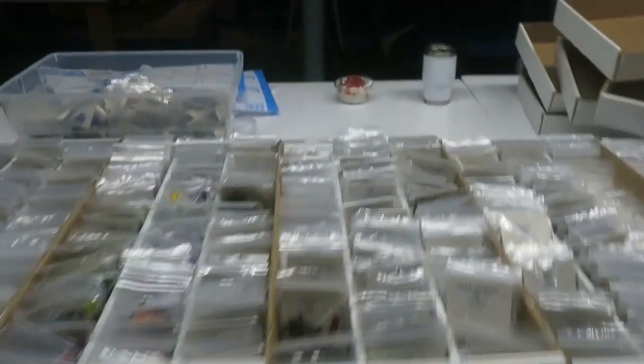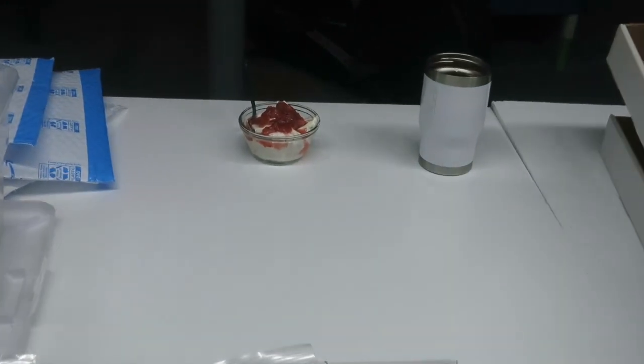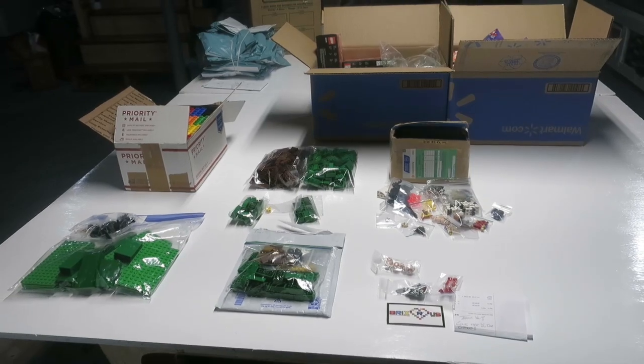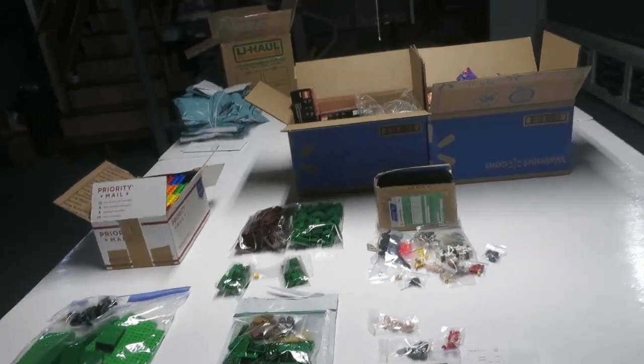Here we go. We have a cheesecake with strawberry topping. Dessert somebody made me. Yum. Alright, it is Monday, February 10th? Yeah.